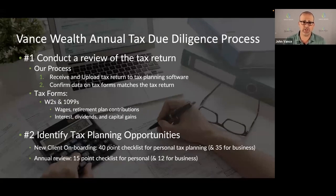So essentially, this is what we do. We conduct a review of the tax return. We go through a process. We upload the return to tax planning software. We confirm the data on the tax forms matches the return. We review W-2s, 1099s, all of this data. And then we also put it through a second layer of screening: okay, does the tax return look good? Additionally, are there tax planning opportunities that maybe the client didn't utilize? Now, at the point of doing this, it's pretty much too late to do it for last year. But by doing this, we can plan properly for this year.